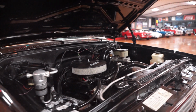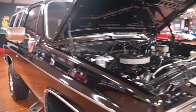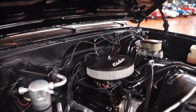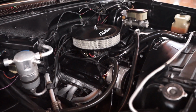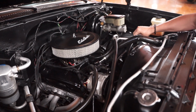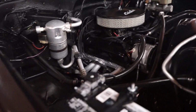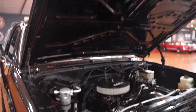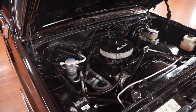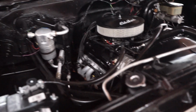K-Blazers. We've been doing well with the K-Blazers and with the Broncos. Today we have for you a 1984 Chevrolet K5. It does have power brakes, it does have power steering, and it does have AC. So we'll check on the test drive if the AC does work or not. 350, it's not the original motor. The vehicle started life with a 305, but it is a 350 in there now.